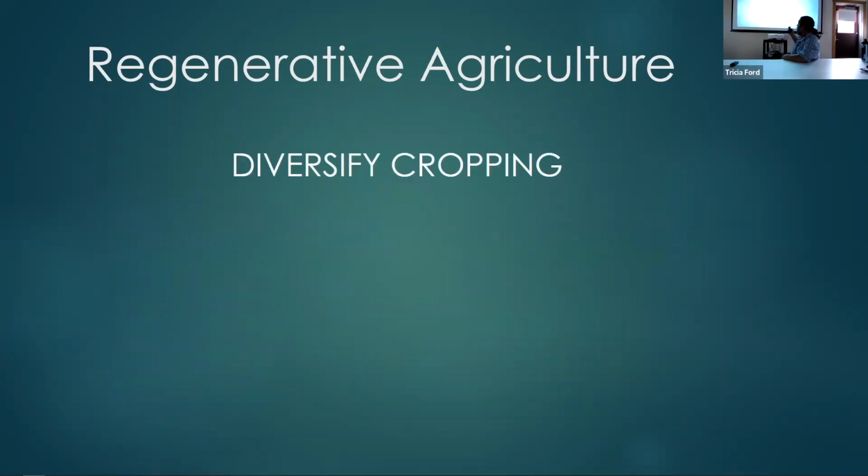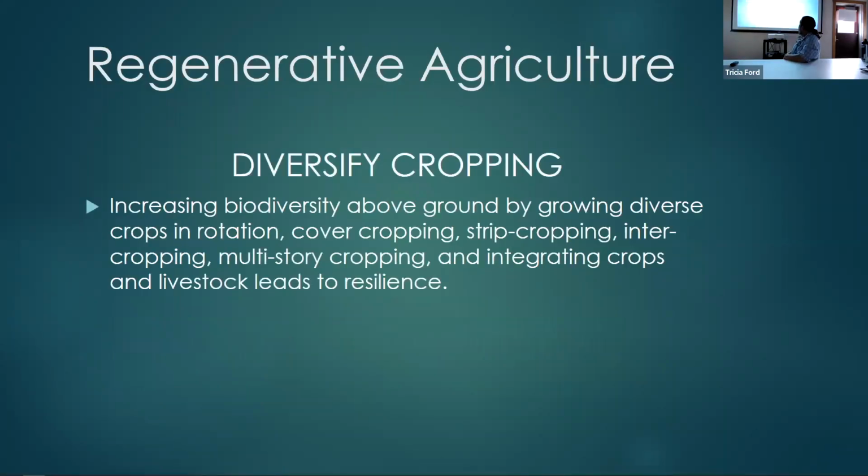Diversifying cropping, I guess I was just talking about that. Increasing biodiversity above ground, growing diverse crop rotations, cover cropping, strip cropping. We never really talked about intercropping. That's where I grow corn here and then some cover crop underneath, clover, vetch, something to build the soil underneath. They can live in harmony. Never want empty soil. So if you don't have plants growing there, then let's get some mulch down, or let's get some compost down, or some unbleached paper or something. Let's keep it covered.